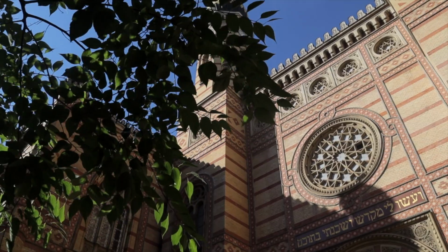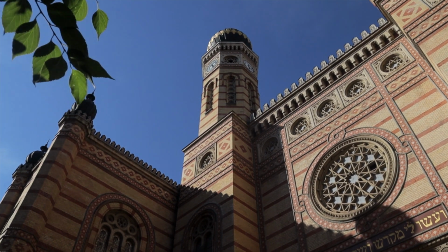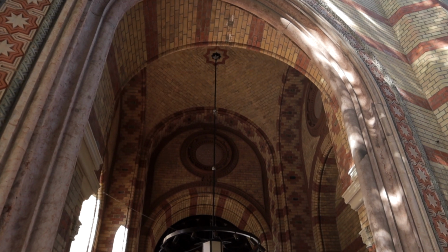Now, I told you guys that we were going to visit some synagogues here in the old Jewish quarter. We've come to the first one, and probably the only one for today. This right here is the Dohány Street Synagogue. It is the largest synagogue in all of Europe, and it's really beautiful. Just looking at the tiles from the outside, you can tell this place is incredibly beautiful.